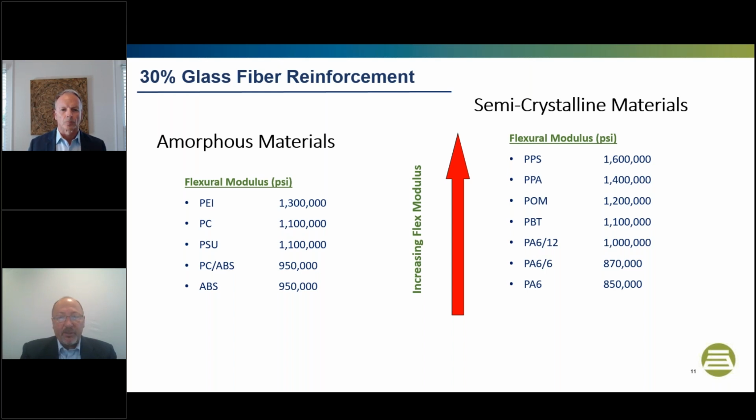Again, some materials see much greater increase in terms of the properties as opposed to others. It just depends on the polymer. Next slide.